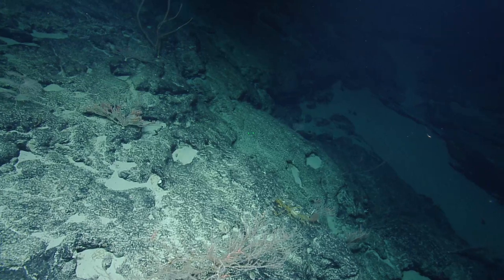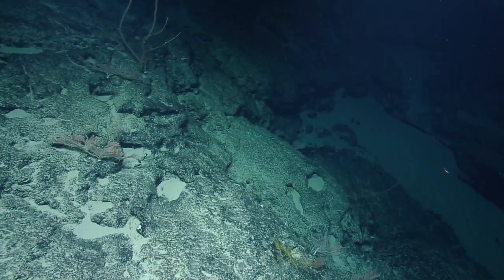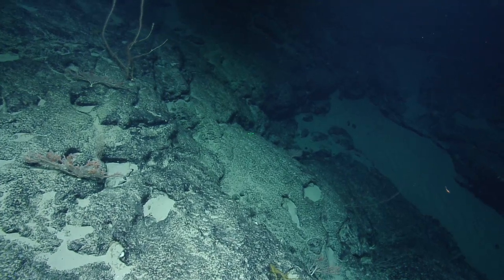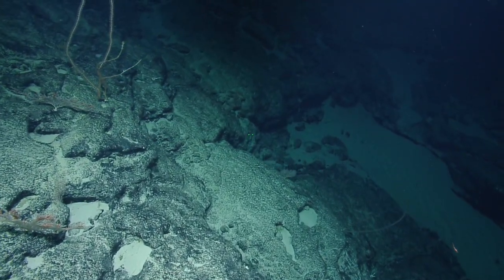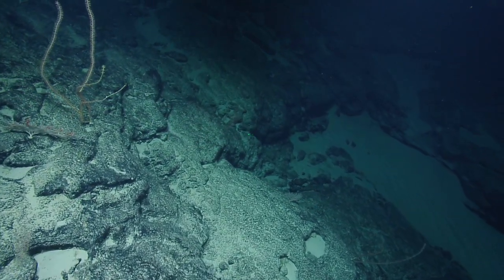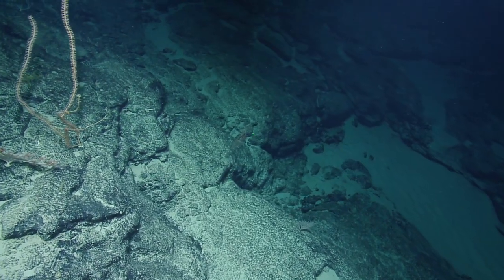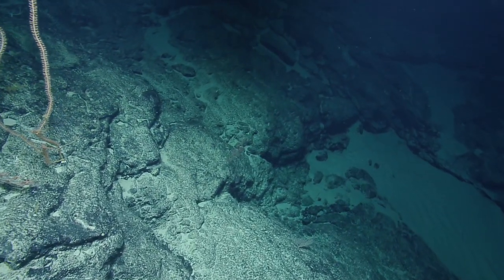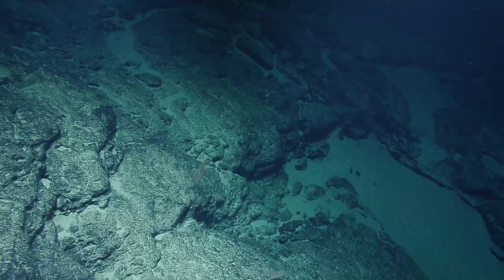Bamboo and some primnoids and another yellow bamboo and another. Can you age a sponge? How does that work? There are ways that I am not super familiar with. Okay. But I will do some digging.